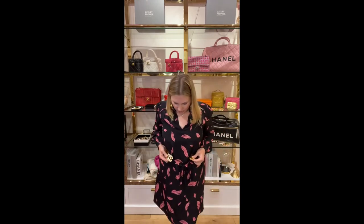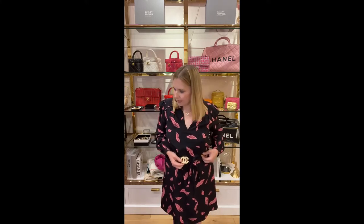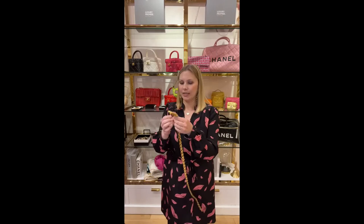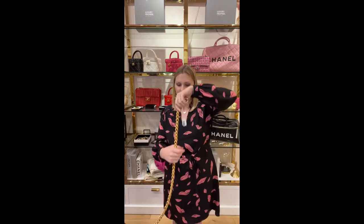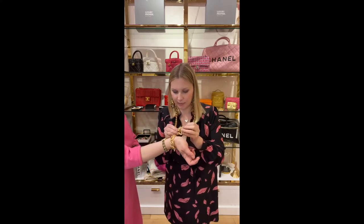35.5 inches. So I think around size 8 and 10. Yeah. So I'm 12, I cannot close it. But I think size 10 and 8 will be comfortable. But let me try this as a necklace, which obviously I love to do. It's very similar to the matte gold on my... Yes. I've noticed that. Yes, it's similar to Vinny's bracelet.